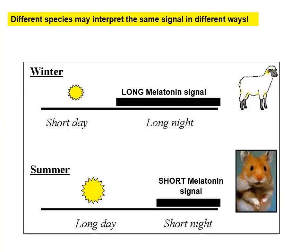It's important to remember that melatonin is just a signal. How animals interpret it will depend on the species. In mammals with long pregnancies, the long pregnancies mean they breed in the autumn, and it's the lengthening melatonin signal in the autumn which turns on reproductive systems. In the rapidly breeding rodents, where pregnancy may be only 21 days or so, or even less, and a hamster is only 16 days, it's the long days of summer, or the lengthening days in the spring, with a shorter melatonin signal, which turns on reproduction.